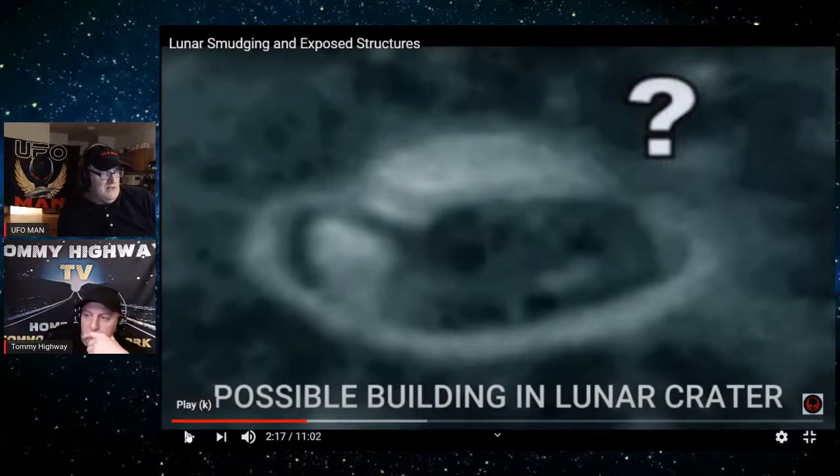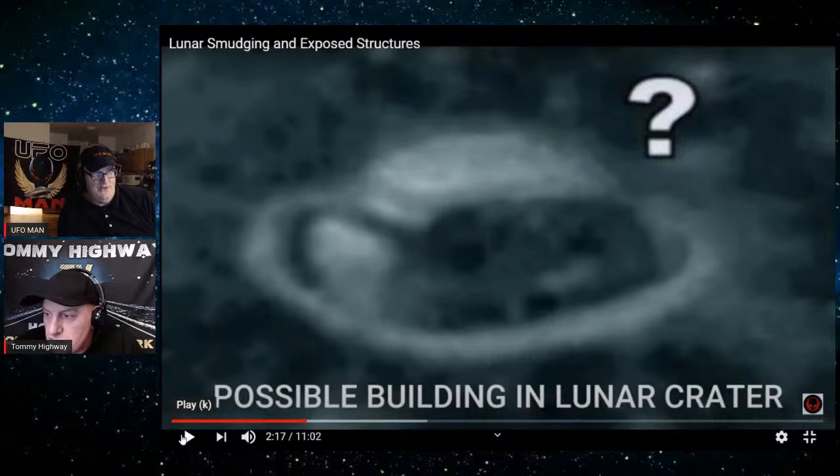So this one is really interesting because it is very large. It looks like it has windows, and it is inside a crater. Mm-hmm.